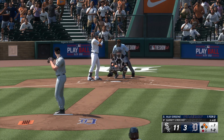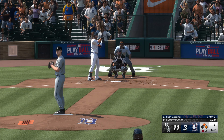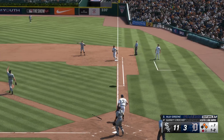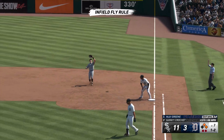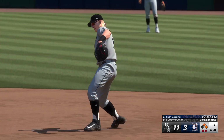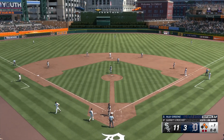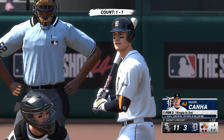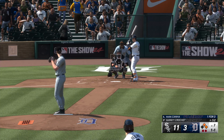Next is the Tigers DH, Riley Green. In the air on the infield, and the infield fly is called. The first baseman, number 21, Mark Canna. So first and second with two outs. And next will be the Tiger cleanup hitter, Mark Canna. First and second, two down.